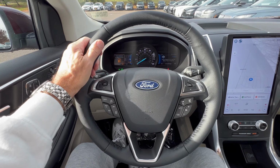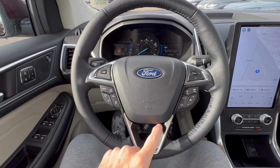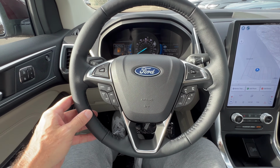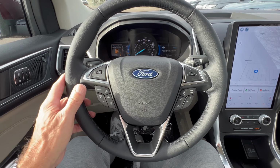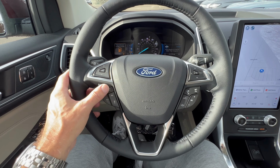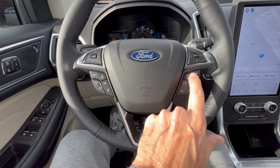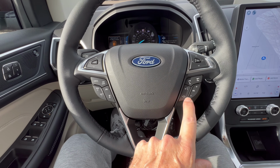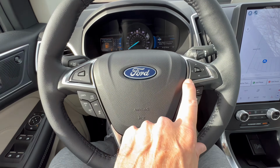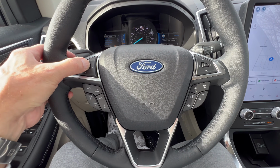The steering wheel, nice leather wrap wheel, nice 10 and 2 notches, the blue oval on the horn button with some brushed aluminum to lift the wheel up. Round bottom wheel, but I have plenty of room to get in and out of this vehicle, no problem. And then on the left side here, all flat black on the switchgear, you have our cruise control with your safety suite controls over here on the left. On the right side, you have your telephone voice commands, volume, and seek for your music. And then you can go ahead and control with these 2 areas up here, the digital portion of your dash. So they got you covered there.